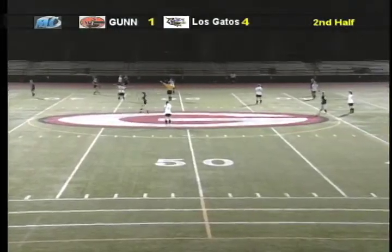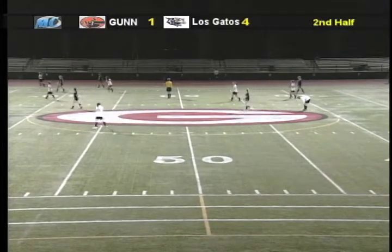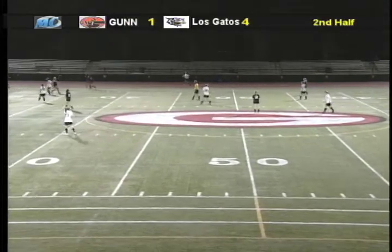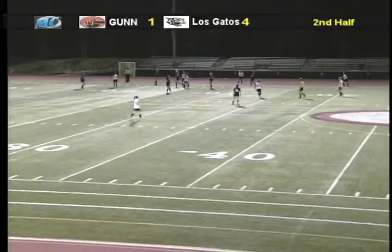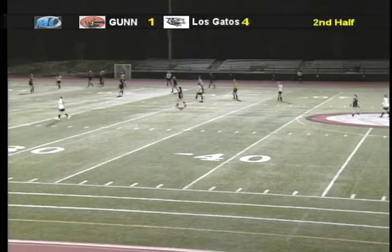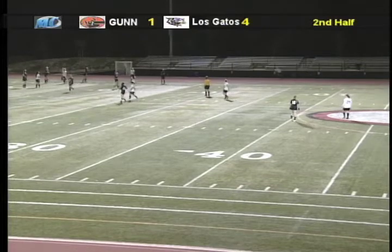But the opportunities that Gunn need are really going to have to be forced. They will not present themselves. The Wildcats are not going to help Gunn in any way create any of those opportunities, something we have seen multiple times tonight. So Gunn is really going to have to be strong offensively to create those chances for themselves and put the ball in the net.